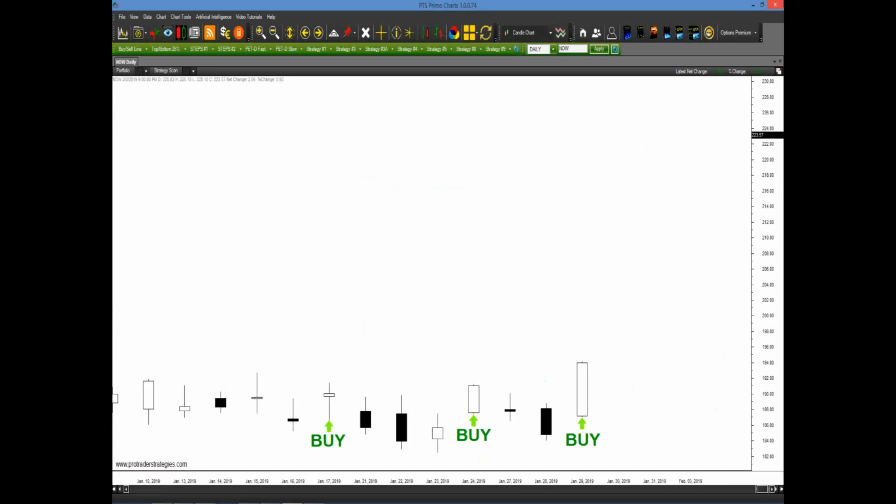Here's another example, NOW. Once again, this is where we had kind of a sideways market, 3 buy signals when the market was absolutely doing nothing. And then all of a sudden, you had a big move to the upside, obviously off some news on January 30th, market up 37 points. You potentially could have captured 37 points. Now, remember, we're not telling you that you made 37 points. You could have potentially captured that, depending on where you wanted to place your exit.